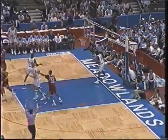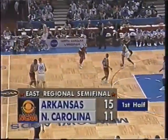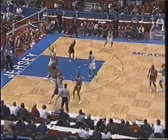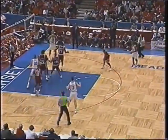Another three-pointer for the Razorbacks. It's Robert Shepard. And the lead is 4 at 15-11. Maybe you didn't see it, but Darrell Hawkins set a monster screen on the wing guy coming out, and that allowed Shepard to have all day to shoot that 3.